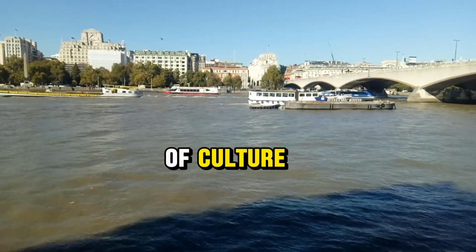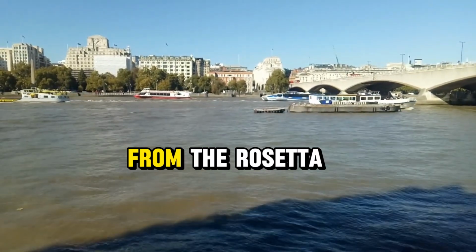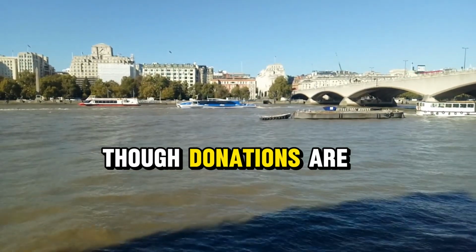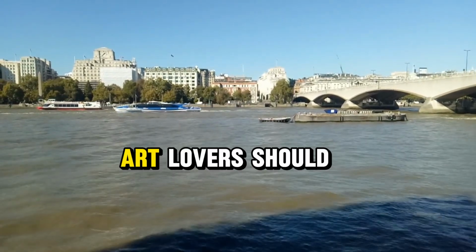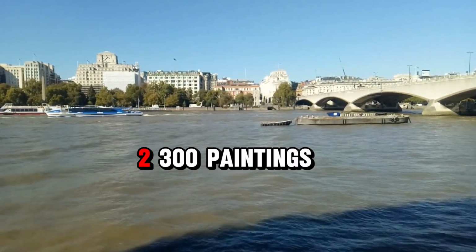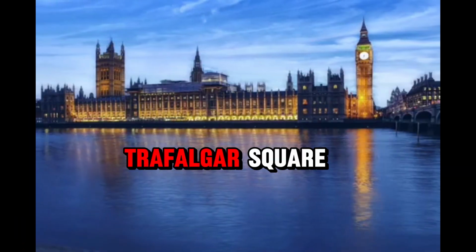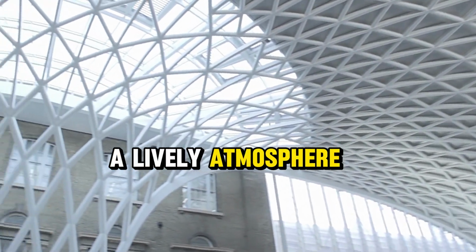For a dose of culture, the British Museum in Bloomsbury is a treasure trove of human history. From the Rosetta Stone to the Elgin Marbles, its 8 million artifacts span millennia. Entry is free, though donations are appreciated, and it's best to visit early to avoid crowds. Art lovers should head to the National Gallery in Trafalgar Square, home to over 300 paintings, including works by Van Gogh and Monet. Afterward, relax in Trafalgar Square, where street performers and the famous lion statues create a lively atmosphere.